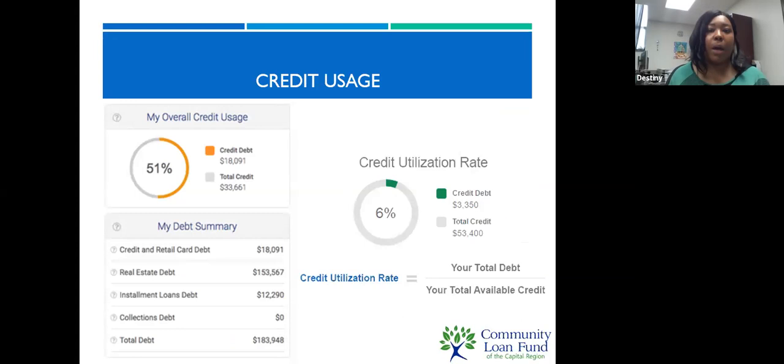So this is just a little bit about what I talked about, your credit utilization, as far as having X amount of credit and using a certain amount. On the left side, you'll see that that credit utilization score is 51%, with available credit of 18,000 and the total credit of 33. So that equation is broken down and gives them a 51% utilization, which also affects their overall score. So if you can bring that utilization down, it will actually increase your score because it means you're lowering your total debt. And the right side, obviously their utilization rate is about 6% based on what they have available and what they're using.